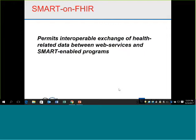So SMART on FHIR is a data standard, and I'll show you, but it allows you to do a couple of different things, including authentication and stuff like that. So it's got a process to it, and then it's got a data standard there. It allows interoperable data exchange with a web service. It's something that sits outside as a third party with another program that's more enabled, which now are our EMRs. Epic's part is enabled. So you can take an app that lives outside of Epic, and it can interact directly with Epic.